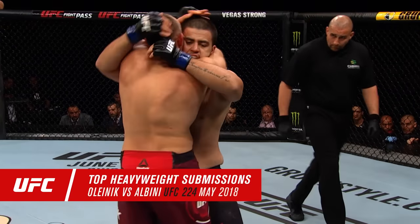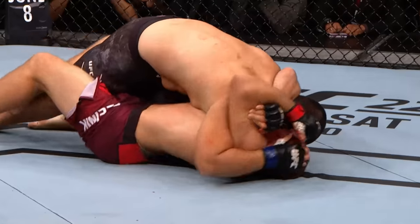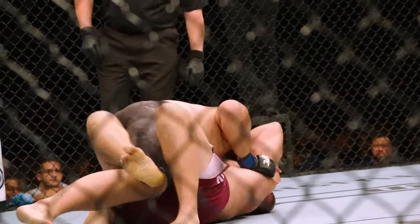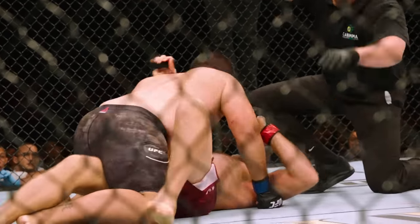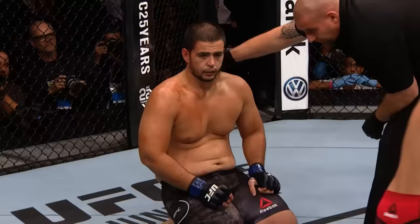And now a cut on the other side. For Alexi Olenek. He's going Ezekiel again. Looks like he's going to try for it. He's going to try and fit that left hand right on the throat. Only in half guard, but he'll go for it anyway. He's trying it. Please. Oh my God! Alexi Olenek with another Ezekiel choke finish.